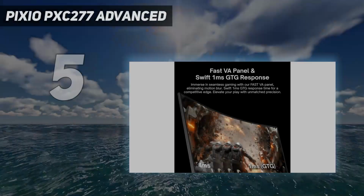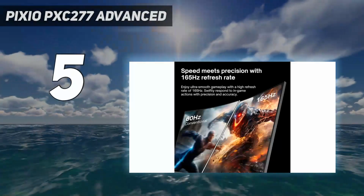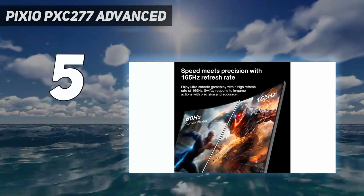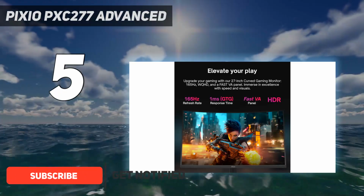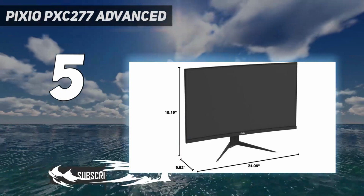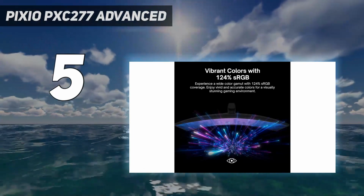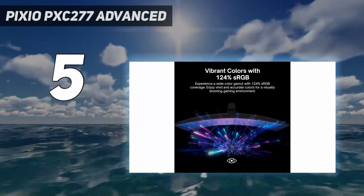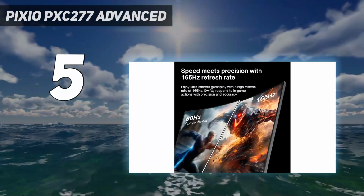Pixio PXC277 Advanced. The reason we've picked the Pixio PXC277 Advanced as the best budget 1440p gaming monitor is because it's such a solid all-rounder for the price. Which is what you want, really, from a budget screen. No unnecessary bells and whistles, just a monitor that delivers in all the right areas. The PXC277 Advanced certainly delivers in the right areas.